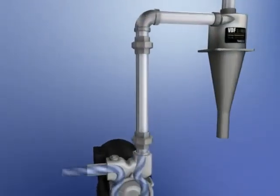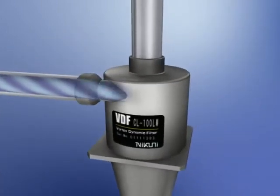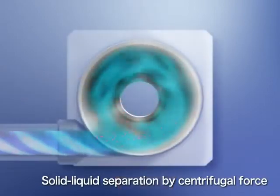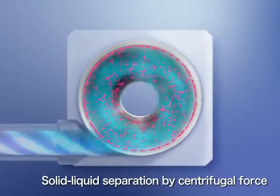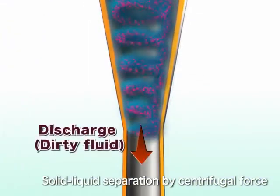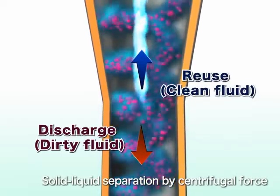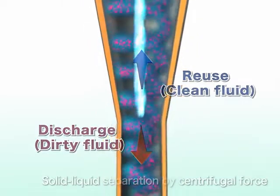The processed liquid mixed sludge is pressurized and then sent to the VDF via a pump. A vortex occurs in the VDF. The sludge is sent away to the inner wall of the VDF, drops, and is eliminated as contaminated fluid. In the meantime, the fluid which is rising in the center of the VDF is changed into clean fluid for reuse.